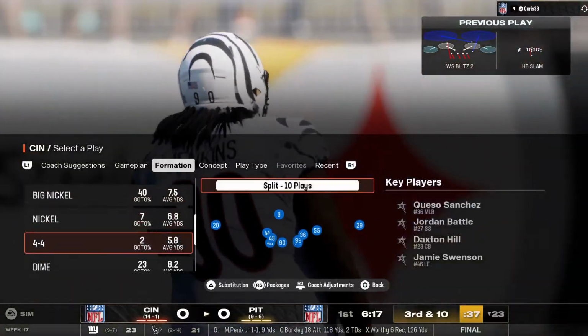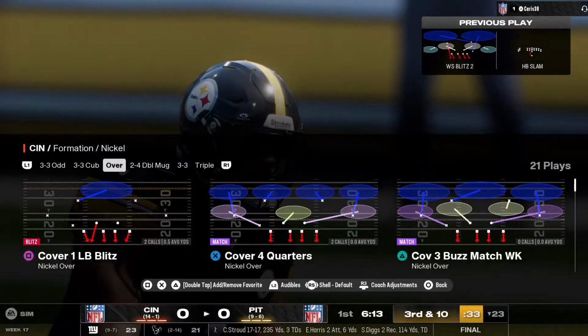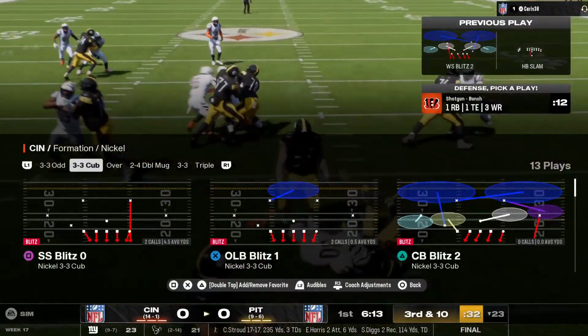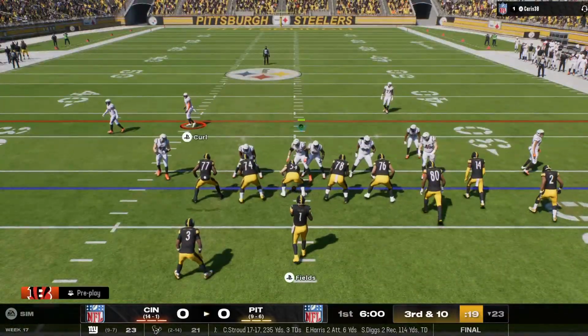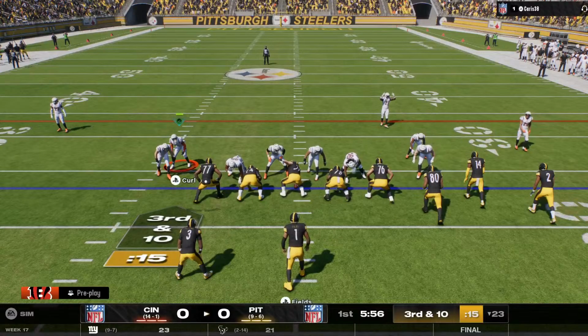And they get him behind the line, so that short gain on first down is quickly negated. That's a big loss of 3, and it brings up 3rd down. This defense is a difficult one to prepare for, one of the best in the league. They'll come at you from all angles, and they did a nice job there stopping him for a loss. Here we go.